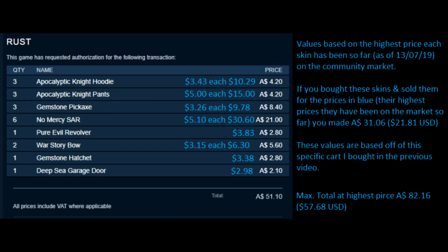Alright guys, so this is the cart from last week. So the results were as shown. $3.43 was the highest price for the Apocalyptic hoodie. I bought 3, so $10.29. 3 night pants, $5 each, $15. Gemstone pickaxes, $3.26 each, $9.78.